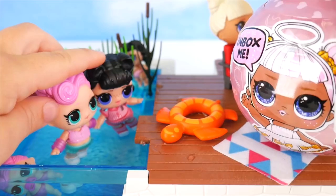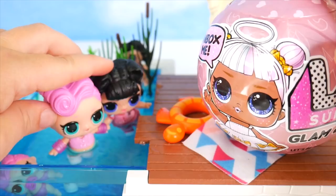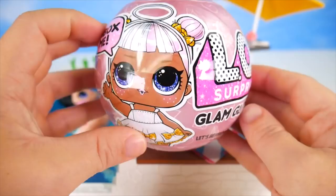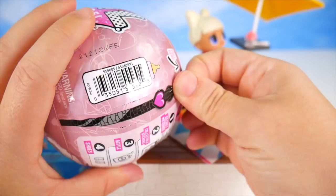I'm here. Wait, who is that? LOL Surprise Glam Glitter. If only I could stretch out on this towel. We'll help you out. How special. An LOL Surprise Glam Glitter series doll has come to the pool party. But she needs a little help getting out. That's what we're gonna do. We're gonna help her out of there.